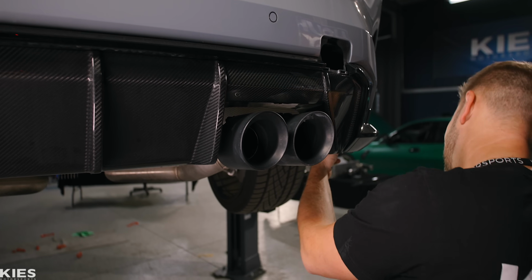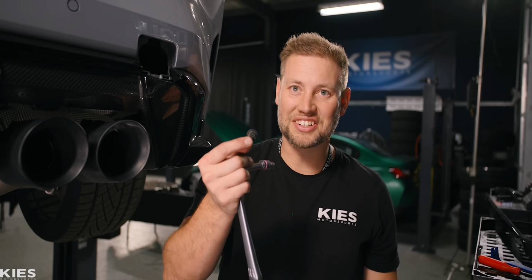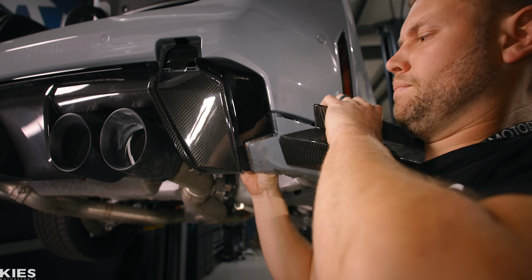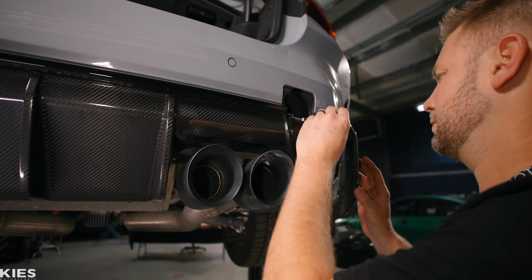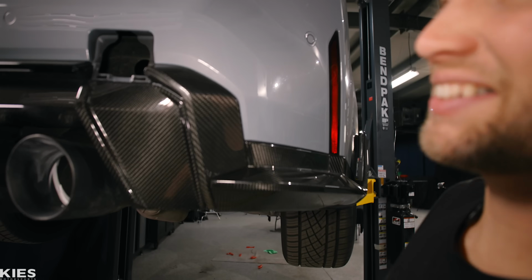What is this? Dude. In all my BMW days, this is a complete first. They had a plastic nut on the other side. All right, whatever, BMW. That's BMW digging through their loose bolts drawer. That's exactly what that is. So much better already.